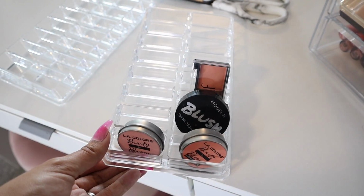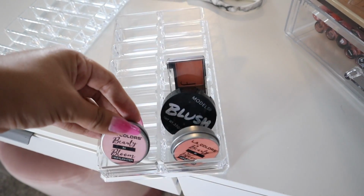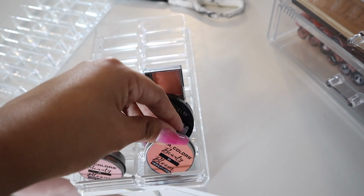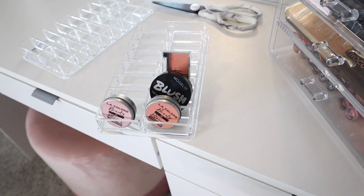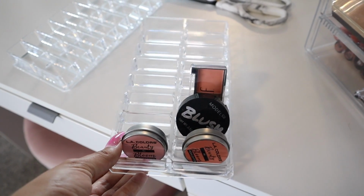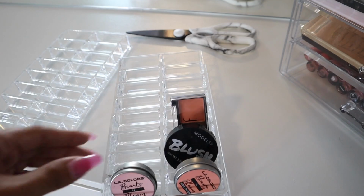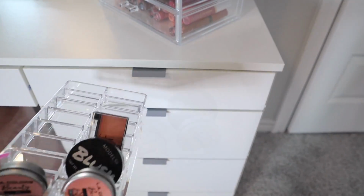This organizer is actually really nice for only $6, and it's going to fit the LA Colors highlighters, eyeshadows, and blushes. You guys know I own every single one, so I can't wait to find them. They're somewhere tucked away in a box, so after I'm done making this video, I'm definitely going to look for them. And the makeup in here is way too big for these organizers, which is kind of disappointing, but hopefully this one fits in that drawer right here.